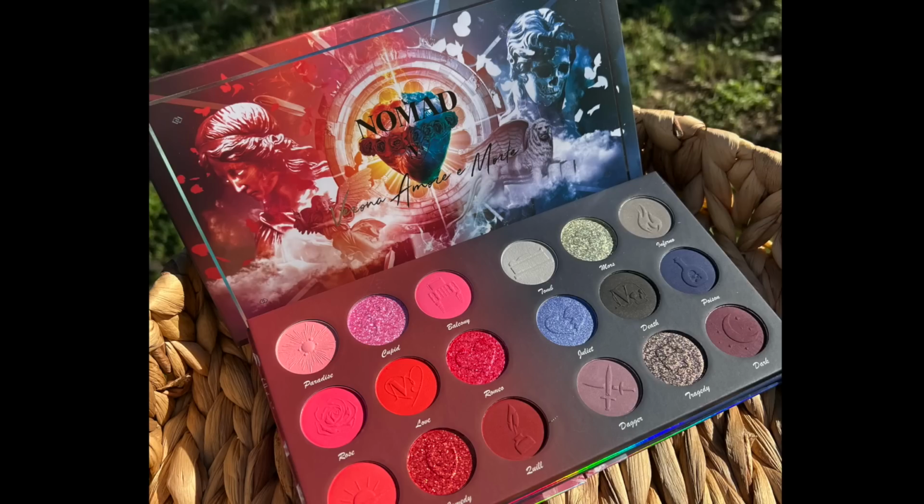Nomad Cosmetics has a very unique way of describing the layout of this palette. It says that on the left, which is the warm tone side, that's meant to represent the fiery love that Romeo and Juliet had for each other. And the cool tone side, which is on the right, represents their unfortunate, sorrowful death.